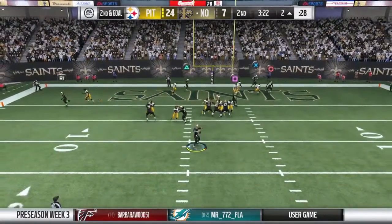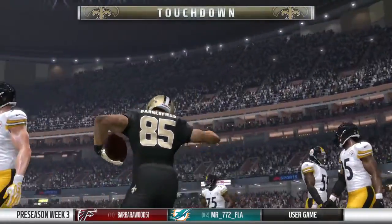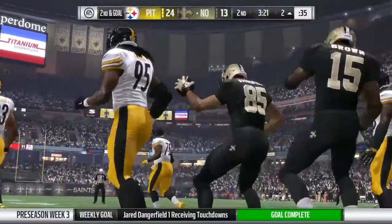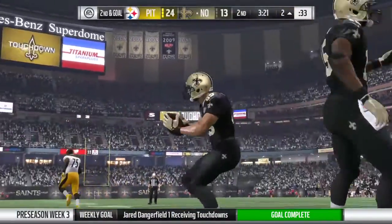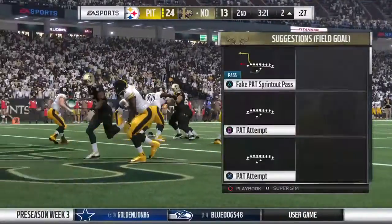McCown to throw on second down. That's caught at the 1. And he is into the end zone. Touchdown, New Orleans. Their big-bodied receiver. His second touchdown on the season. And the Saints make some inroads here to that deficit.